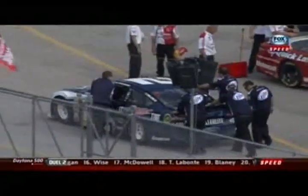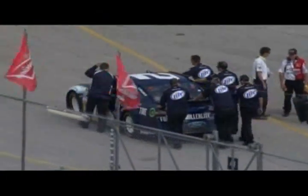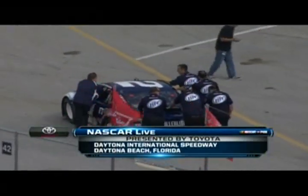Hermie, thanks a lot. If anybody knows about these cars, it is Bobby Labonte. The number 2 car of your champion, Brad Keselowski, is being pushed out on the line. We're getting closer and closer to practice. We'll get you ready when we come back.